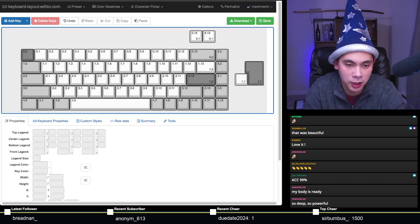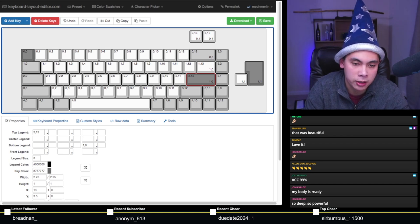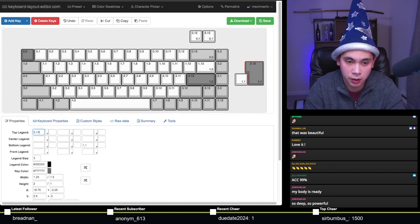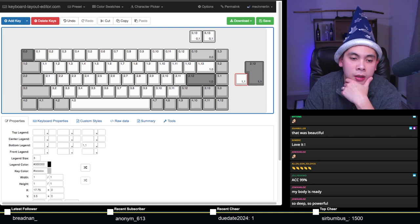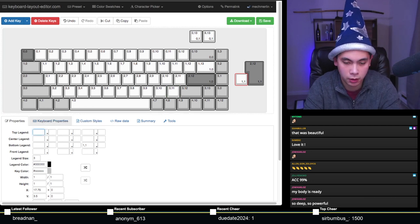But typically speaking, what TGR likes to do is the ISO enter is the same pin, the same row and column as the ANSI enter. So that's going to be 212. Just like that. And this extra key here, this one ends up becoming what the pipe key was in ANSI. So this would be 113, like so.